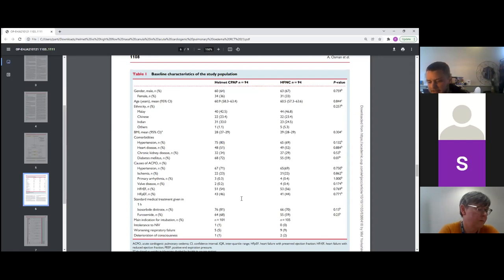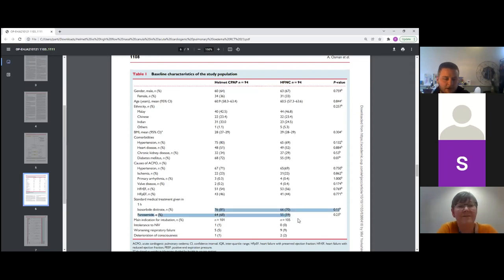And then number 6, apart from the experimental intervention, did each study group receive the same level of care, as in were they treated equally? So again, I would very much query that. For whatever reason that may be, the patients who were in helmet CPAP did seem to receive a greater amount of medical treatment. You can say that it's about a 10%, 11% discrepancy in people who were treated more on the CPAP arm than the high flow nasal cannula.